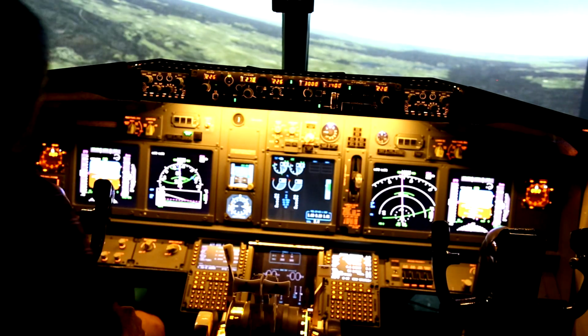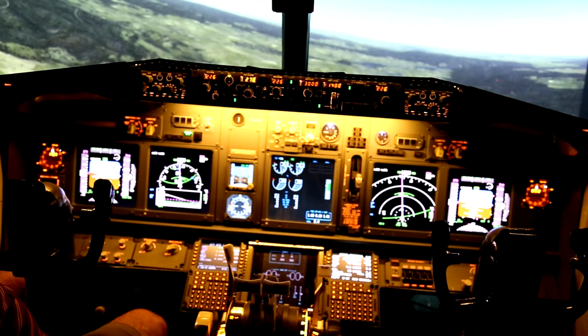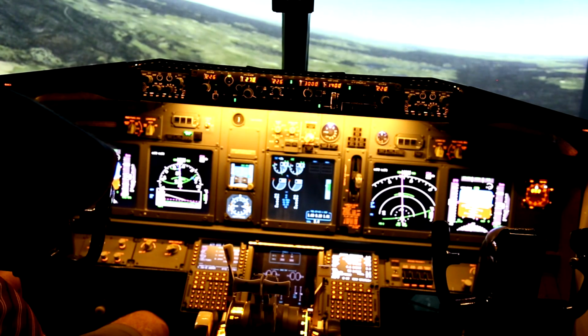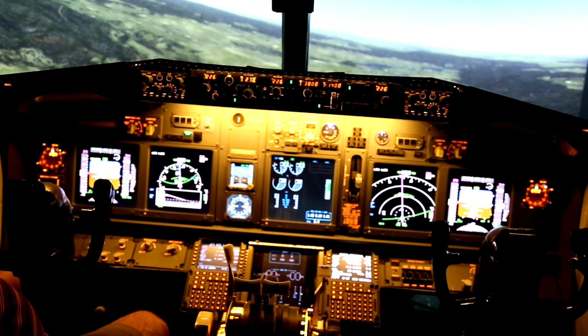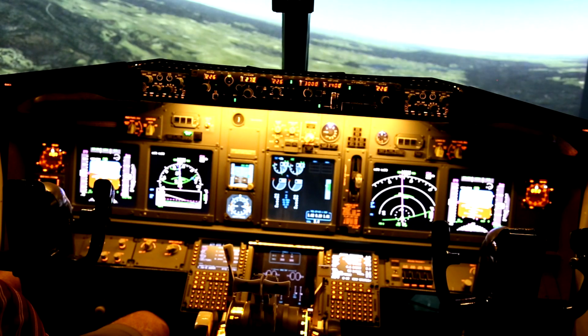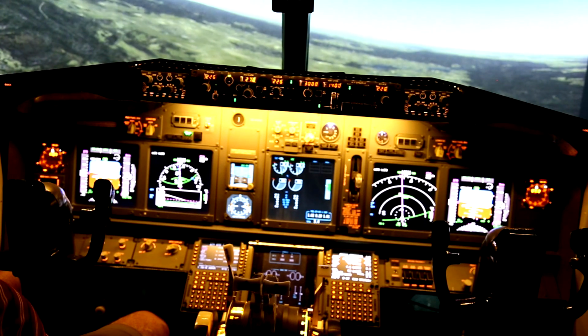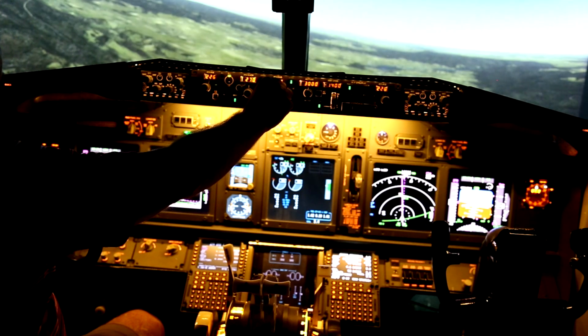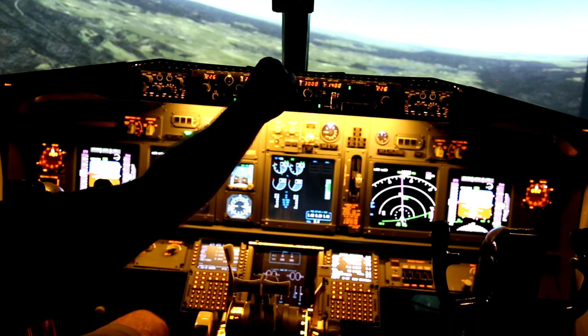102, I'm not sure what the QNH for Melbourne is. Imagine it could be a bit higher, 1023 or something. We'll adjust that as we get closer to the airport. How's our heading looking? Still good. 227.